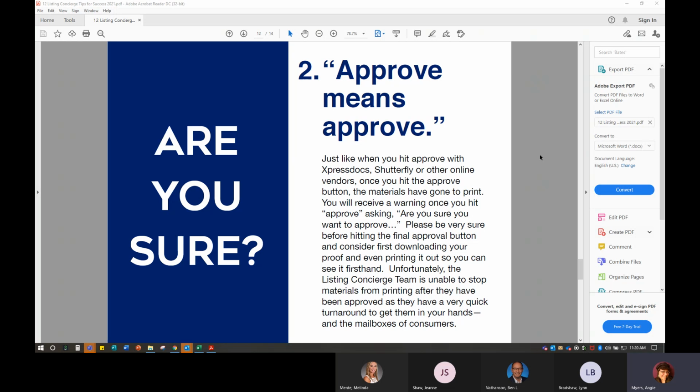And unfortunately, they are unable to stop the materials from going to print once you hit that button. It is an extremely quick turnaround. And I've had agents that have said, well, how quick can it really be? If I proof my brochure today, I'm getting my brochure tomorrow. So it's very quick. They want to make sure that they're getting you the materials as soon as possible.